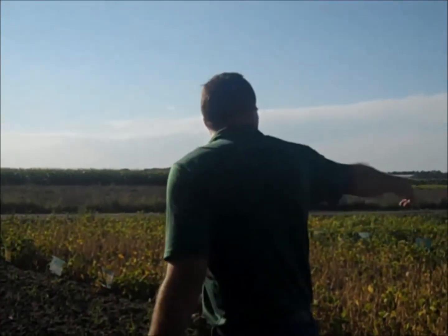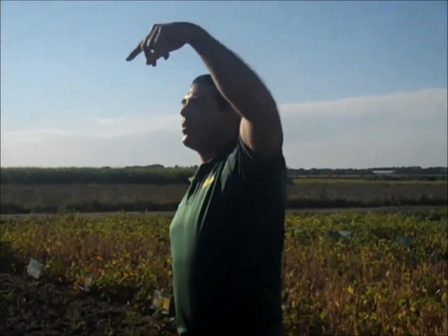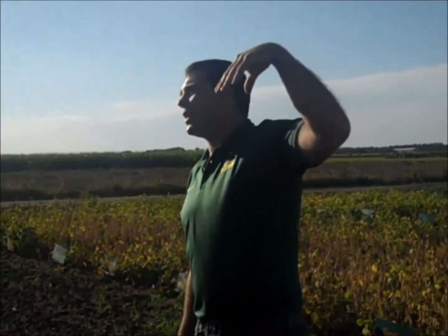But if you haven't seen rust on your dry beans, you can look at just about anything that's got green tissue and you'll find rust. You can see it in the volunteer wheat. It's all over the sunflowers. I'm pretty sure it's in this corn, but I know it's on corn on the way up. I saw multiple fields with rust. They're all different species, but they all act the same way.